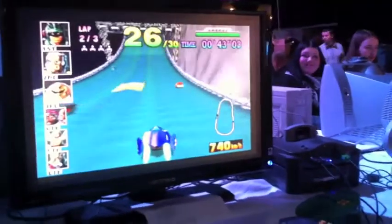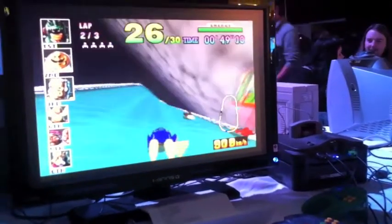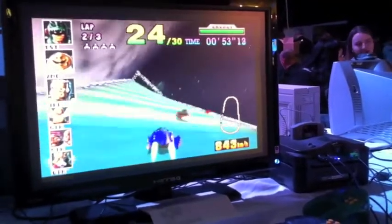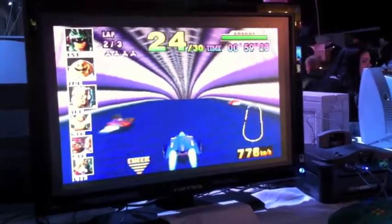Okay, never actually seen one of these in the flesh. The Nintendo 64DD with F-Zero X. Again, the expansion pack on that, pretty awesome, really. It's a little bit grainy on the look, but apart from that, yeah, it plays awesome. Really quick, speedy little game.